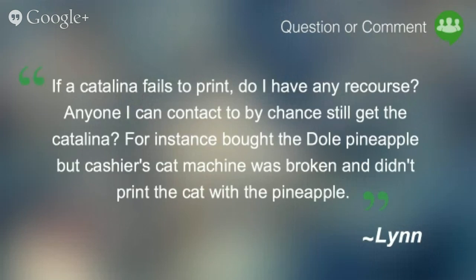Lynn's got a great question for Catalinas. If it fails to print, do I have any recourse? Anyone I can contact to still get the Catalina? For instance, I bought the Dole pineapple, but the cashier's Catalina machine was broken and didn't print. I hate that. I hate when they're out of paper. I almost want to say, can we run a test run before we start scanning all these groceries?